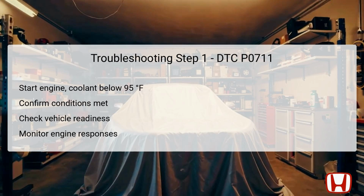If the coolant temperature is higher than expected, or if other conditions are not met, it will be necessary to adjust the situation accordingly to proceed properly. By ensuring readiness at the start, you create accurate testing conditions to assess the ATF sensor's functionality.